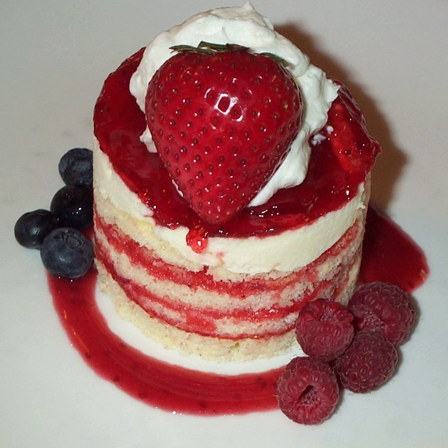Fonzie frequently used shortcake as a nickname for Richie's younger sister Joni in the comedy series Happy Days. Strawberry Shortcake is used as a cartoon character's name in the early 1980s.